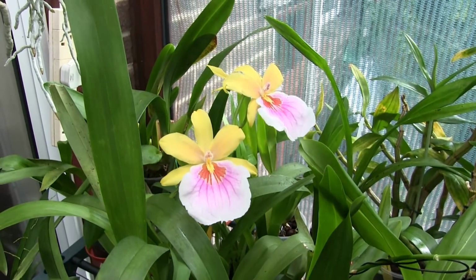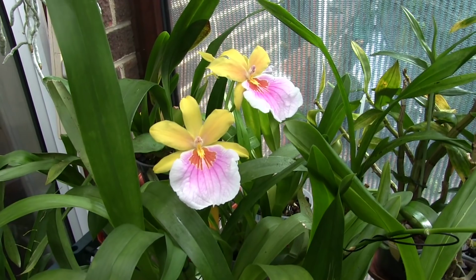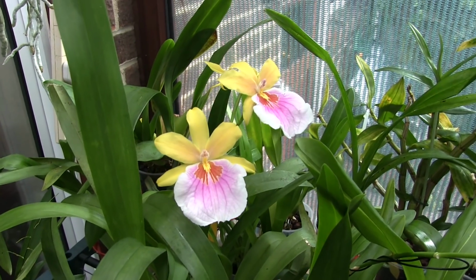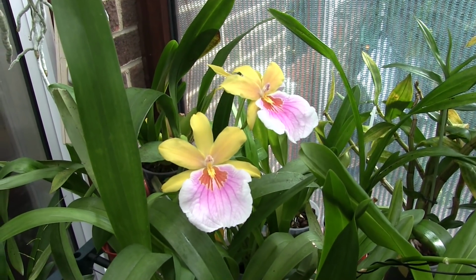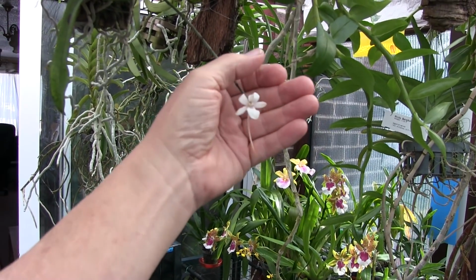It's been out for a very, very long time. A succession of spikes, so it's done well. It's been in bloom through most of the summer, I think. A good one.